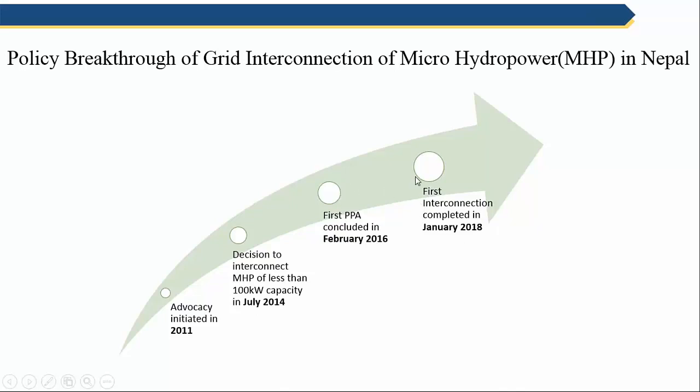In between this, we had to develop a different technology. We developed a new technology and then interconnected the micro hydro into the grid. So the development of technology itself took around 2 years. It's not a ready-made thing like buying a grid-type PV inverter system from the market and just interconnecting it into the grid. Micro hydro is a little bit different. I will be talking about the technology part also.